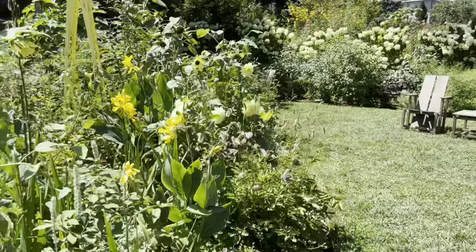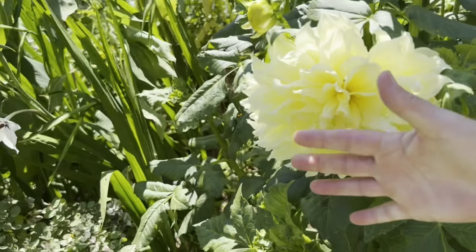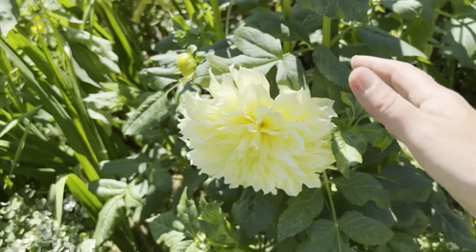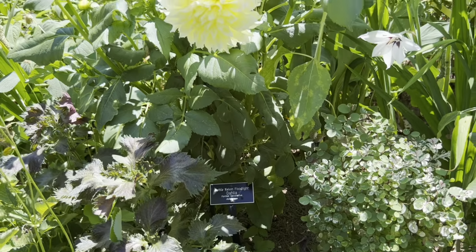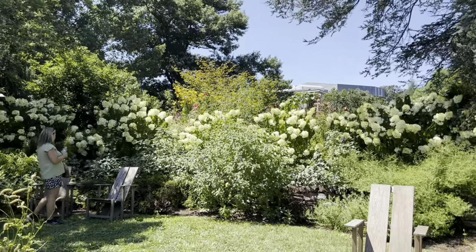Look at the size of these dahlias. Oh my gosh. Okay, hand comparison. That is way bigger than a Bree hand. That is amazing. That is 'Kelvin Floodlight.' Wow, what a beautiful garden.